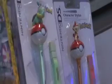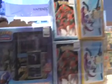I'm not really showing all the products, mostly because they're ones that you can commonly buy in the stores. There was very little at this store that I thought was exclusive. If there's something here that you're spotting that isn't exclusive to the store, let me know. Put in the comments section if these are things that are commonly available every place or not.